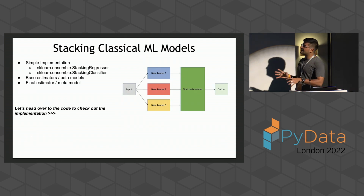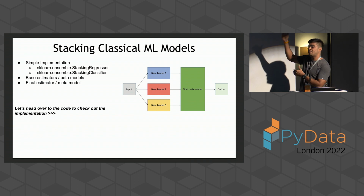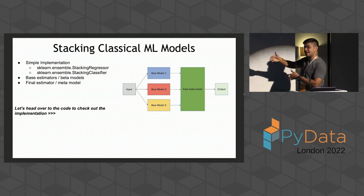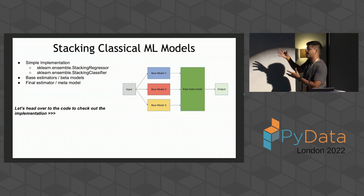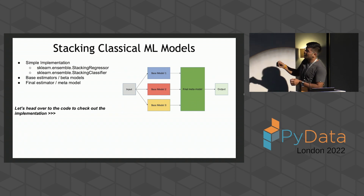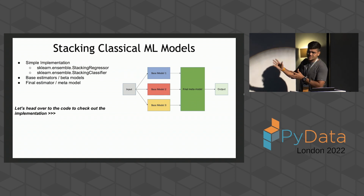Right? So the stacking classical ML model will work just like this model that you see here. There'll be an input. A copy of that input will be passed to each of the 3 base models, which is the first layer. And the output of the base models will be learned by a final meta model. It will also be trained in the process, and you will have the final output. We're going to use Scikit-Learn, obviously, with the Ensemble module, and we get StackingRegressor and StackingClassifier. It's pretty easy. We'll just quickly see in a minute.